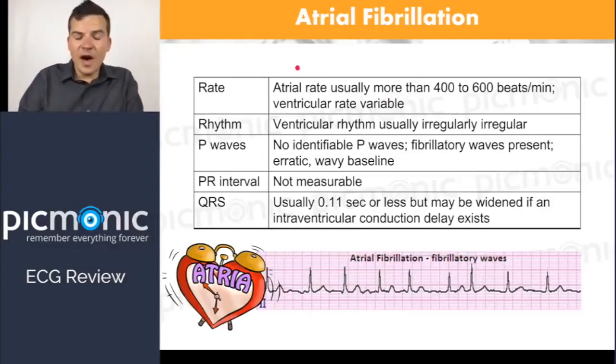Well, let's look at the rate. Follow the exact same process. Don't skip ahead. So how many... there's a QRS right here, by the way, right behind this little atrial heart alarm clock, who's freaking out for fibrillation. So what's the speed here?